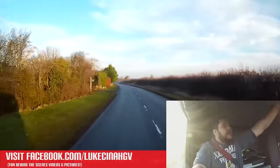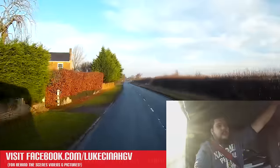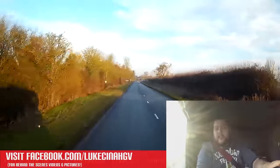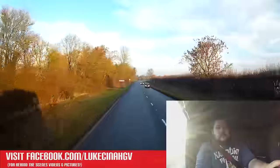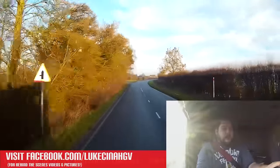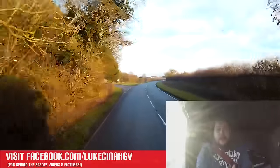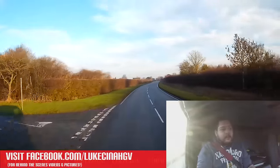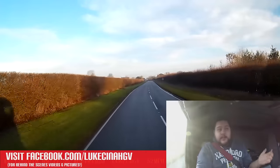Which is hard, because the main route I would take there is closed. That's why we're tarmacking that road. The secondary route to get there is also closed, so I've got to go the third way into it, basically, which is a good 20 minutes longer to get there. But it's the only way I can get there.